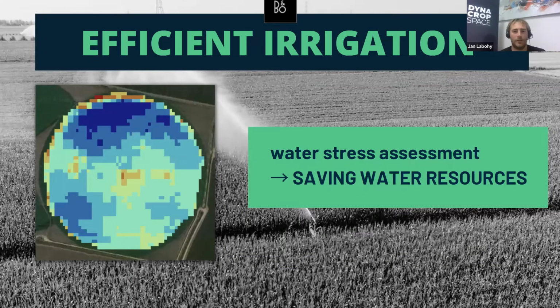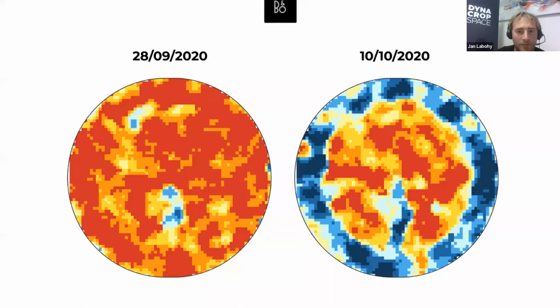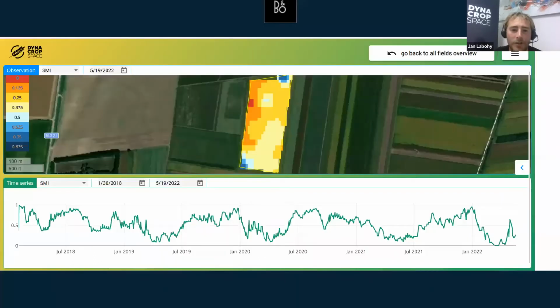Another use case is for irrigation. With the satellite data, we can also see the water content in different ways. This is an example of a typical round field with an irrigation system. On the left, you have the situation before the irrigation, and on the right, you have the situation after the irrigation was started. But as you can see, the irrigation system doesn't really work here. It's mostly putting water out on the outskirts and not really in the middle part of the field, which usually means some problem with the sprinklers is happening. So this is one way to monitor irrigation.